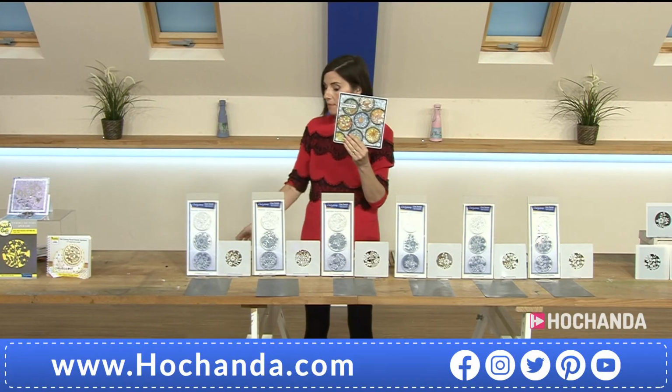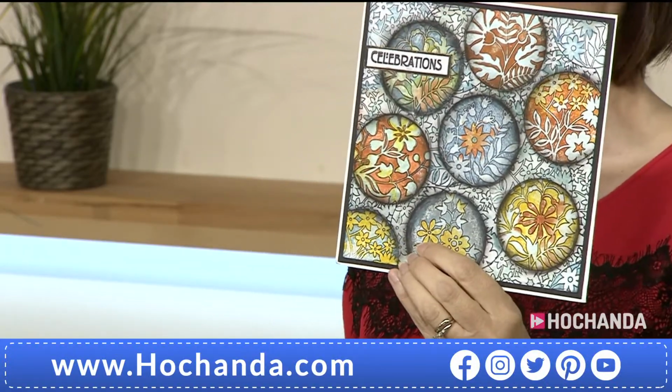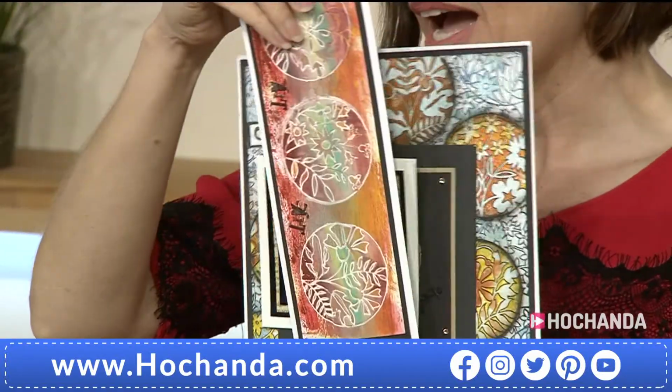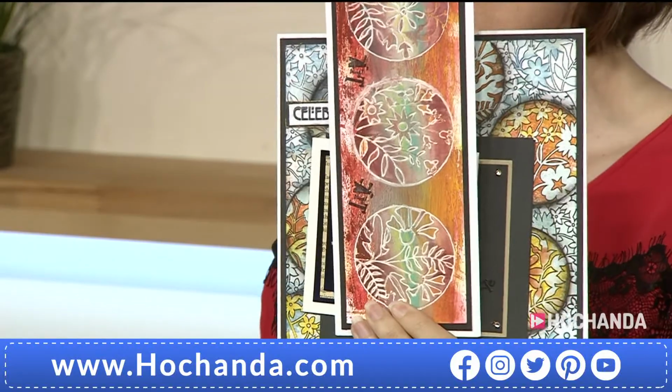I'll just show you some examples here as we go through. So if you want to use them all together, you can. You could use individual items as well, if that's the way you want to go. But you can go as simple or as dramatic, or as detailed as you want to, and they are wonderful little flowers.